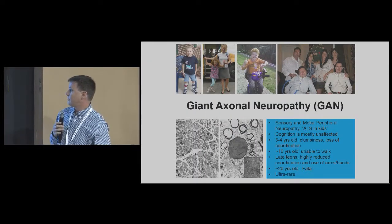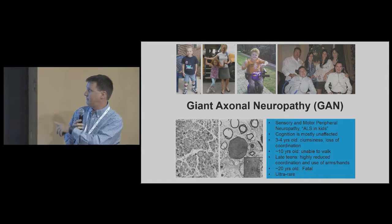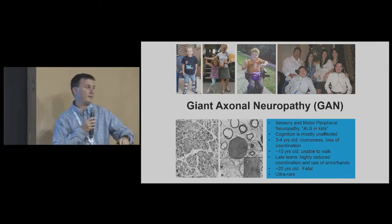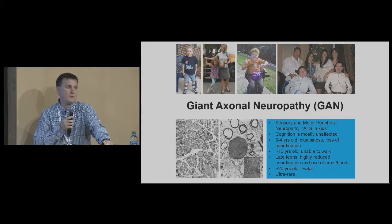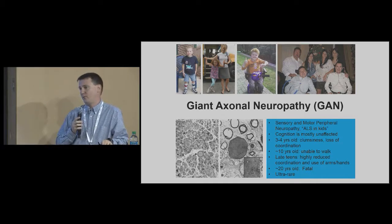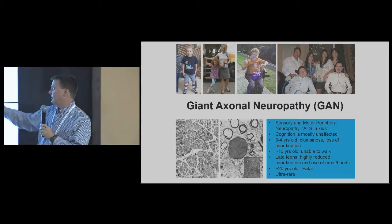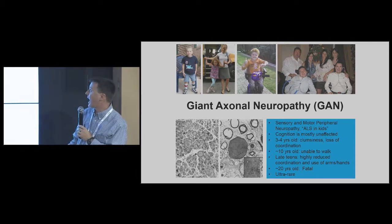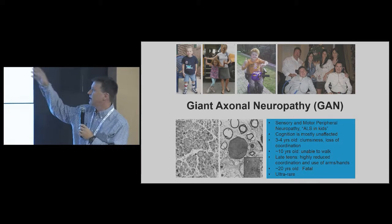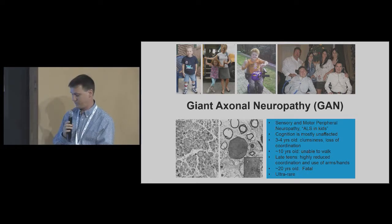So this takes me to, I think, the real story, which is this disease called giant axonal neuropathy that some of you have heard of. When I started working on this, we knew of about 24 patients in the world. Started working on this in 2008. People like to call this ALS in kids. It's not exactly accurate, but I think it gets the message. It's fatal around 20 years old. Really brutal disease in kids.